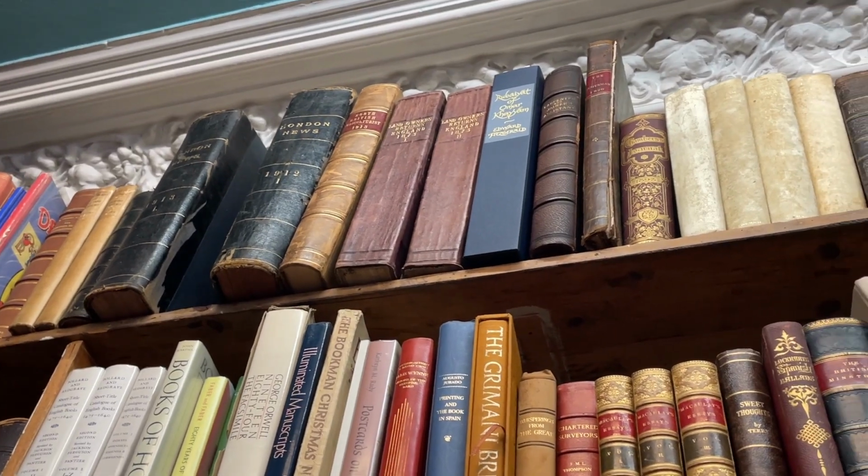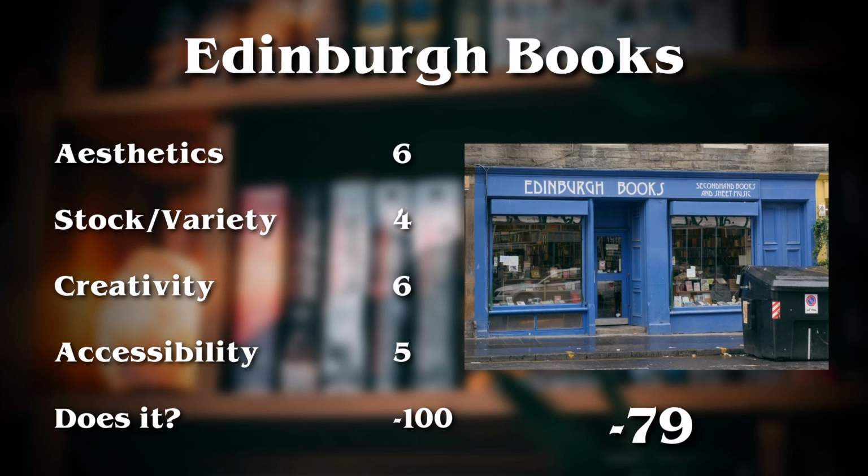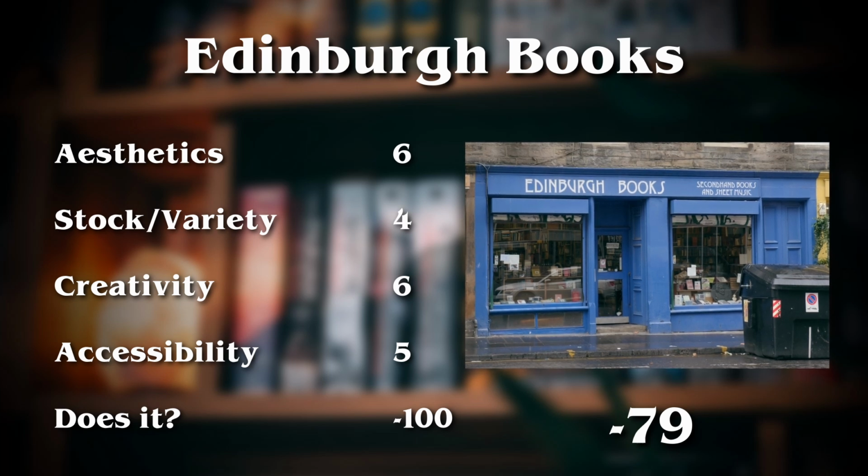And does it stock Harbinger of Justice? No. So minus 100 points, giving us the total of negative 79.